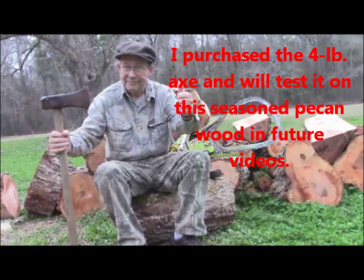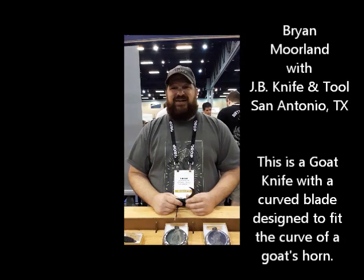I purchased the 4-pound version of that axe, and as you can see, I have more than a little bit of material to use it on. I have done a little bit of chopping with it and a little bit of splitting with it thus far, and the Hardcore Hammers axe has done very well. But look for more videos as I work up more material with it.